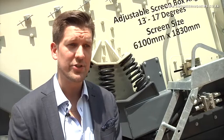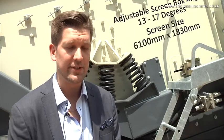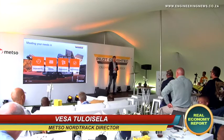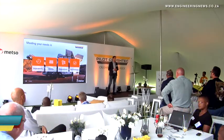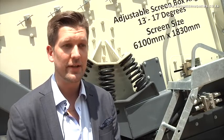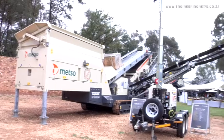Metso Nortrack director, Vesa Tulusela, gives an overview of the customer needs and market segments the machines can fulfill. Metso is well known for the hard rock crushers, whether it's jaw crushers or cone crushers, but it's all about 100 years of experience with the hardest rock applications that we will perform. Now, for the last years, we can even say decades, there's been a growing interest in the smaller size applications, as well as recycling and demolition, where Metso hasn't had the correct offering in place. But now, thanks to the new addition, with the synergies from the company acquisition, we are happy to announce this new product range that can definitely fulfill this customer segment.